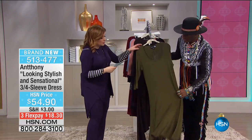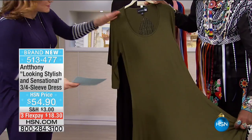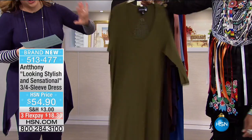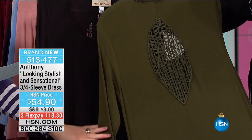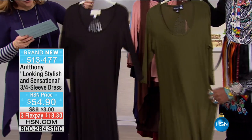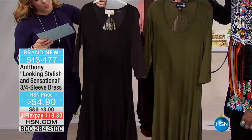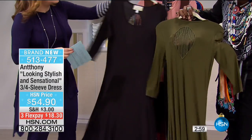We're moving on to, is this the final item? That's it, we're done. Four minutes left. Look at this gorgeous maxi dress. It's called the Looking Stylish and Sensational 3/4 Sleeve Dress. Olive or the black. Oh, I sold out of the eggplant. 45 inches in the length, extra small through 3X. $18 to get this gorgeous piece on. Look at that detail.